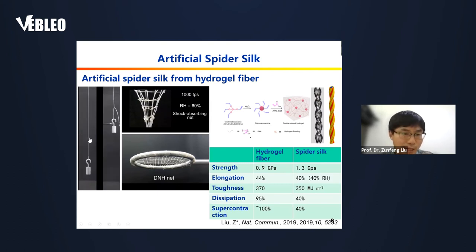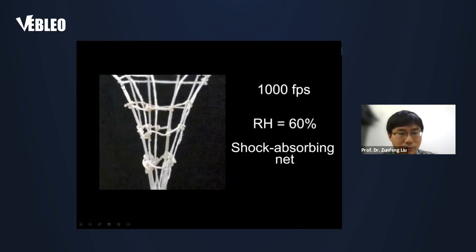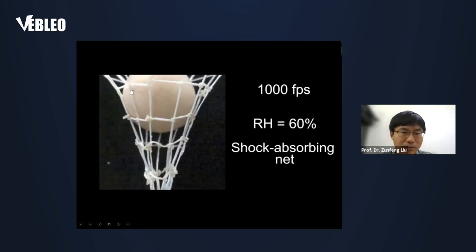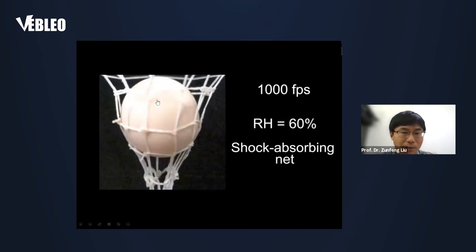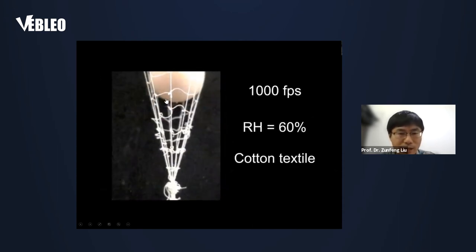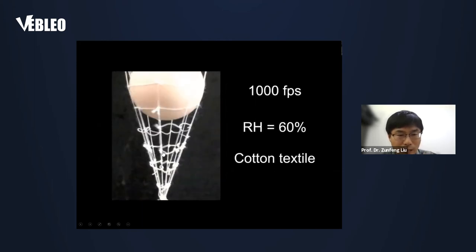The left one is the artificial spider silk. The red one is the cotton yarn. This one drops very slowly and stably. Here we weave a web. This is the artificial spider silk. The egg falls from 1 meter high and is caught very safely. This is the cotton textile. The egg falls and breaks.